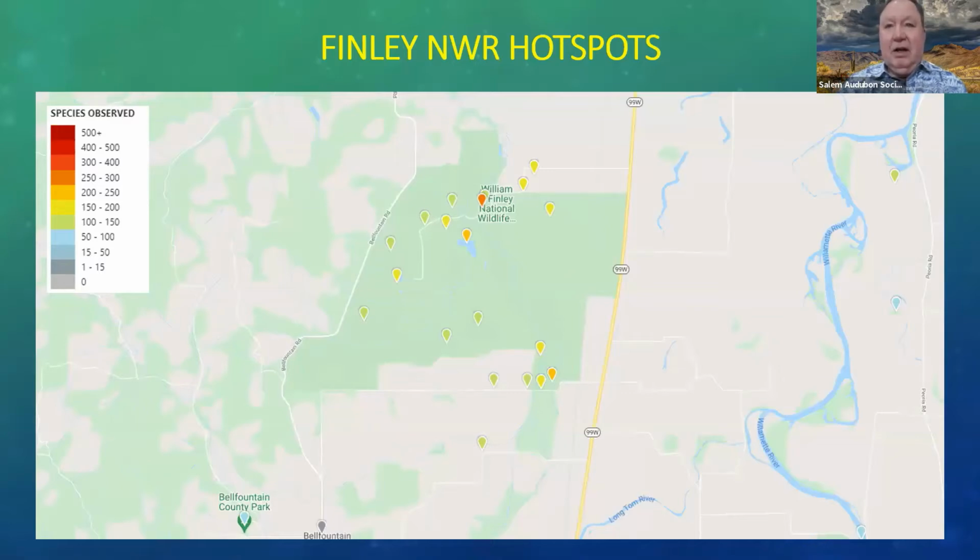As you can see here, there's quite a few hot spots. All these little bubbles here are hot spots. There's 19 hot spots at Findlay National Wildlife Refuge. And you can look here and you can see the chart. I put the chart on this time. Like the orange here means there's 250 to 300 species have been seen here. This just so happens to be the overall Findlay National Wildlife Refuge eBird list.